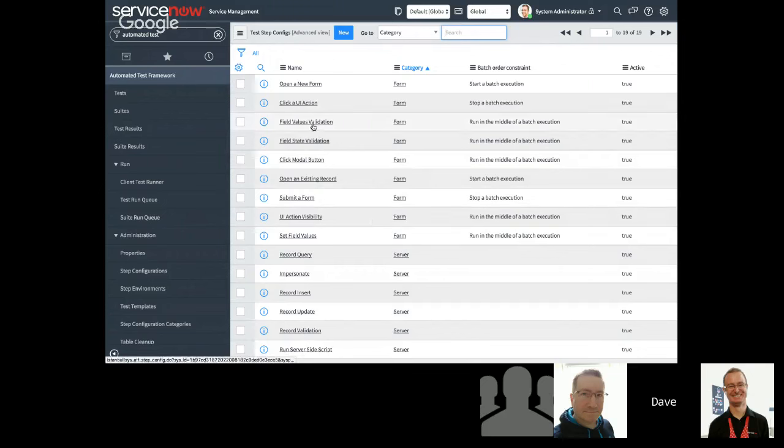But then you've got things like field value validations. That's looking at the value contained in a field. So you may say you have a business rule that will automatically rewrite the short description if it's in a certain category. In order to test that business rule is operating, you may have a test that sets up and submits an incident of that type, and then comes back over here and looks at the resulting record and validates that your value actually has been changed to the thing you expected. That would be what you would use field value validation for.